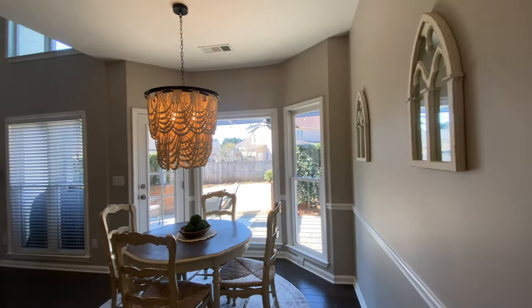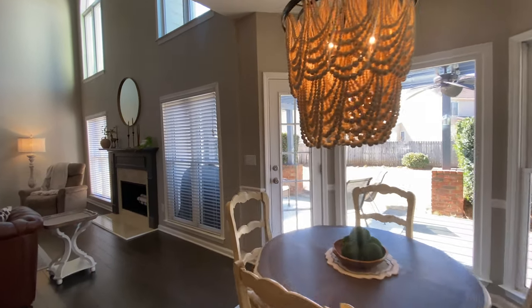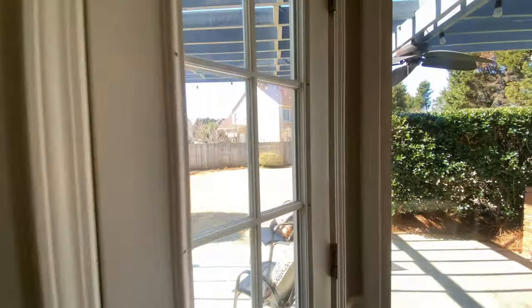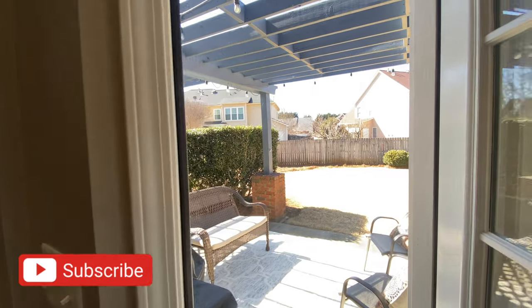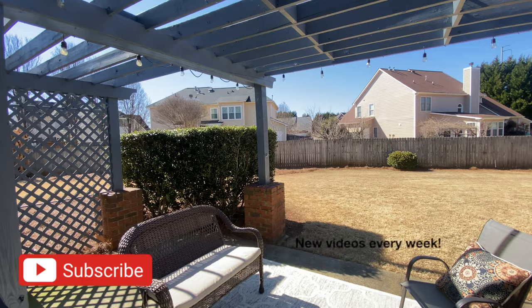This house is priced at $599,900, and what I love about it is that it is located in a top school district. The family room is very open and bright. It has a wide kitchen. The master bedroom has a built-in closet, and it has a really nice fenced backyard.